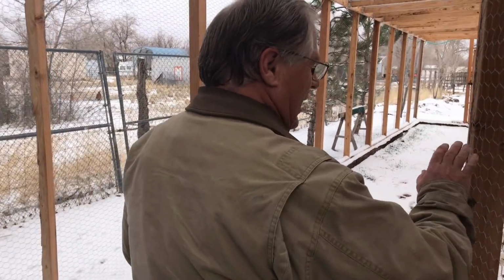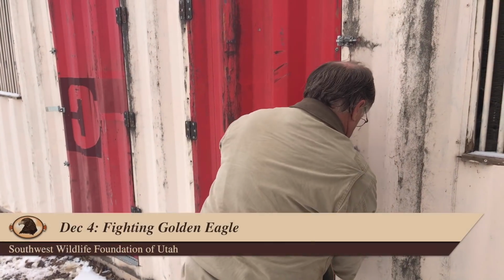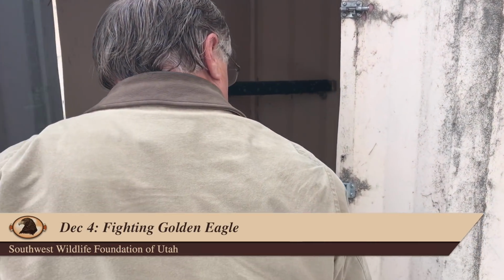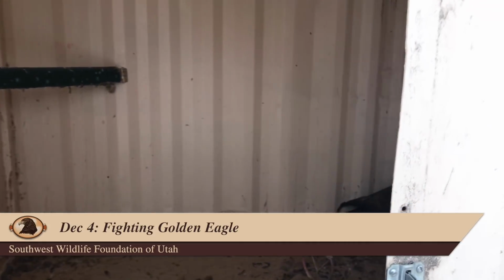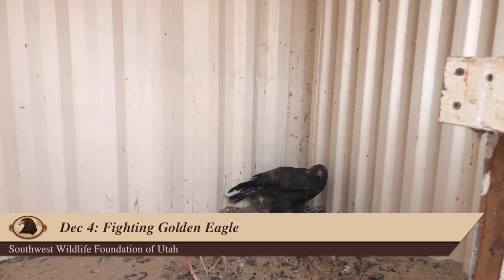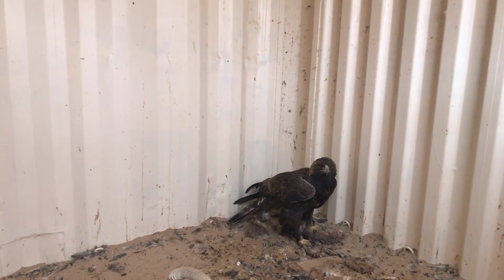She's been able to stand up and move around, and she's been pulling her own food. And so we're very excited about her progress. How you doing, pretty baby? There you are. Now she's going to be a little more of a fight because she is moving better. But we'll see how she does.